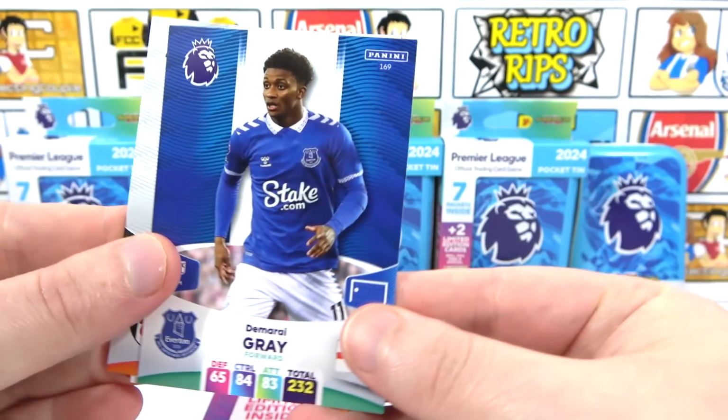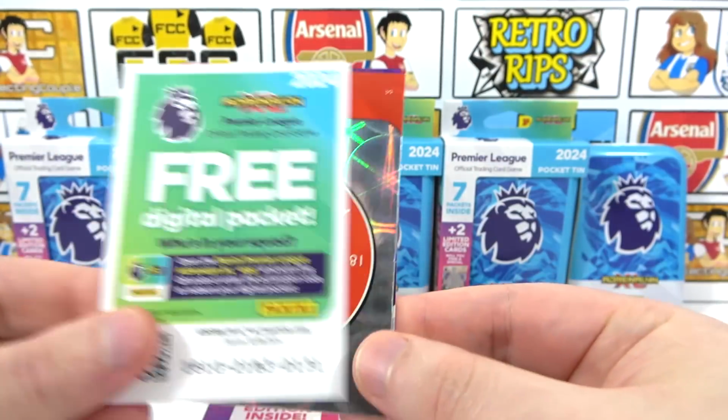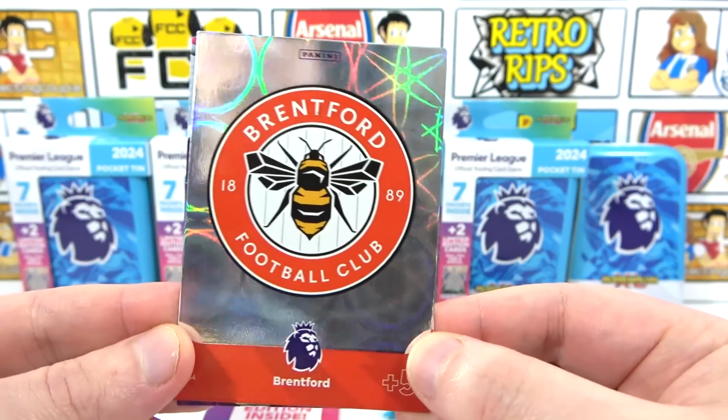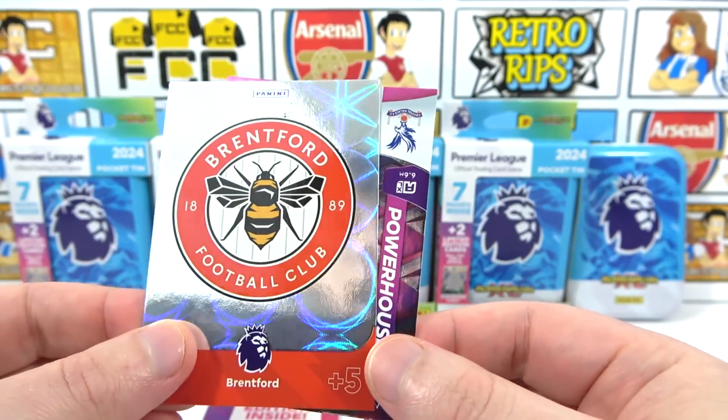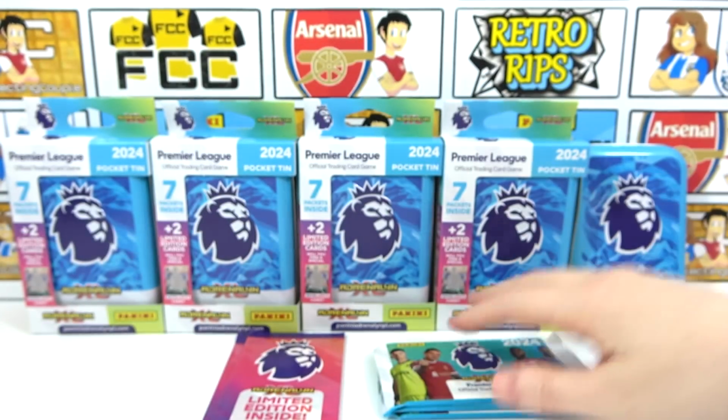We have Damari Gray, as well as Pereira. There's the code. Our first insert is the Brentford badge. Look at this shine. I just love that shiny pattern. I still love it. It's crazy, isn't it? And we have a powerhouse of Anderson, of course, very common in the kickoff multi-packs.